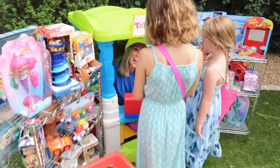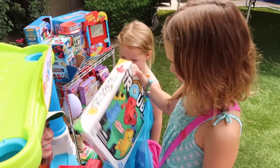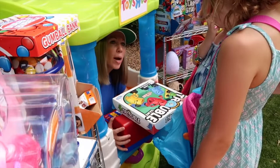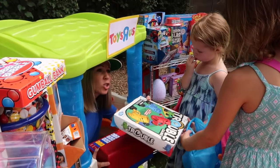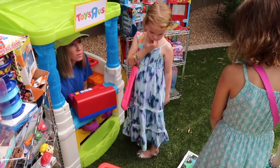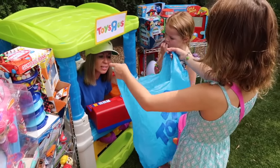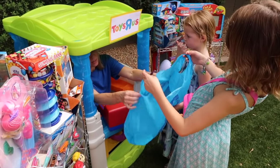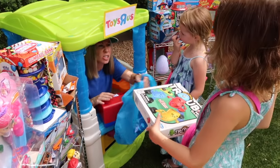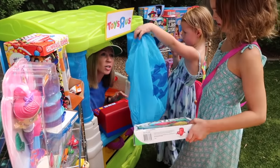Hi, welcome to Toys R Us. How can I help you? This wasn't Trouble, this was Chutes and Ladders. Oh, it's not Trouble? Oh, well, you should probably return it where you got it then. No. Hi, girls. This is where we got it. You bought it here? Yeah, see? Do you have your receipt? The bag. Oh, well, let's see here. It does say Toys R Us. This must be another location. We have many locations all across the country. So go find the location you bought it at and try to return it there.